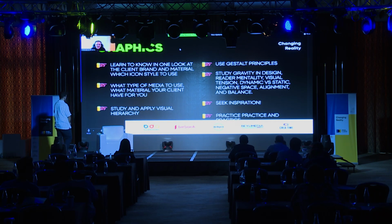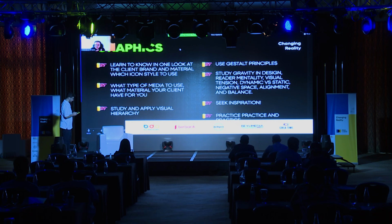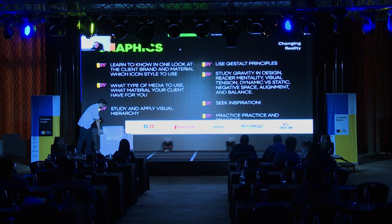Study and apply visual hierarchy to your layouts always. Study Gestalt principles because it's the mental ways of how people work. So if you understand how people work, you'll provide better experiences for them. And study gravity in design, regimentality, visual tension, dynamic versus static, negative space, alignment, and balance.